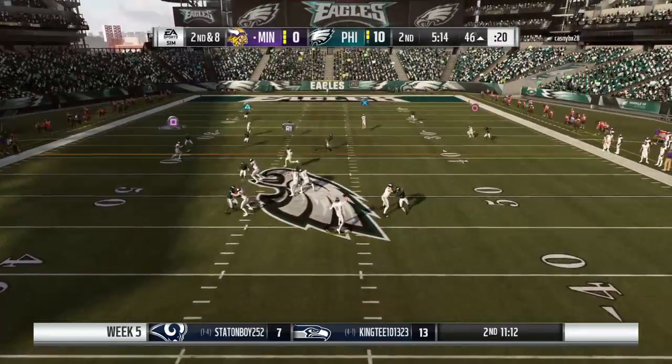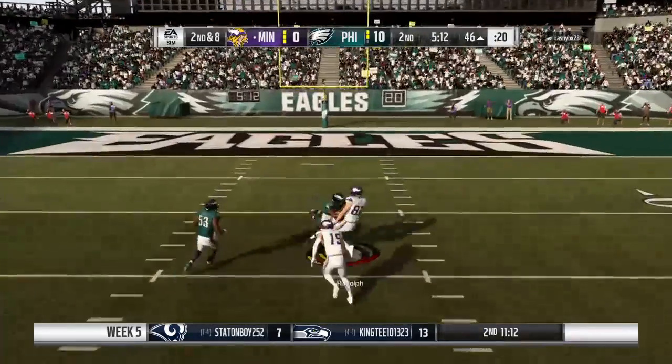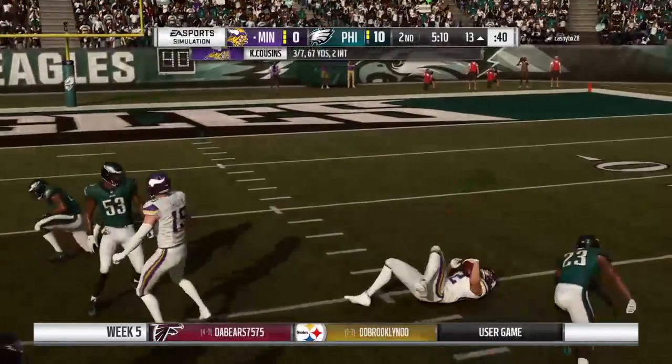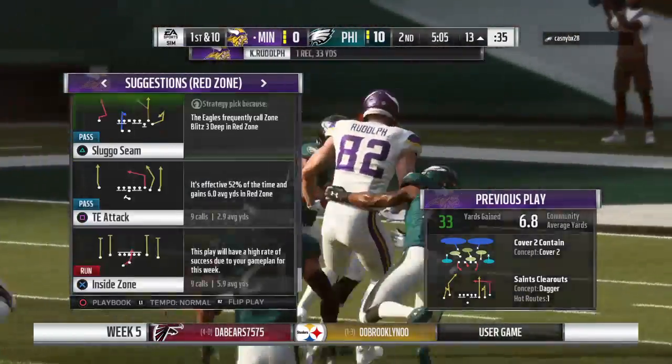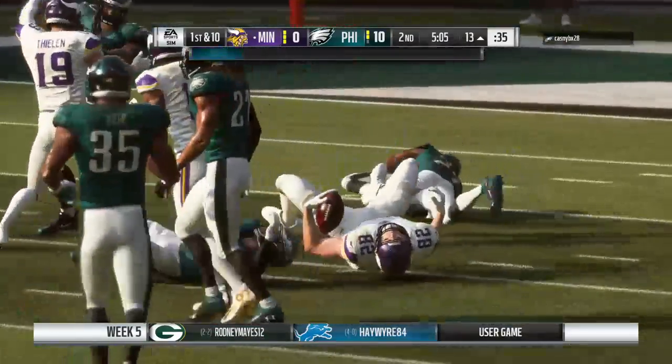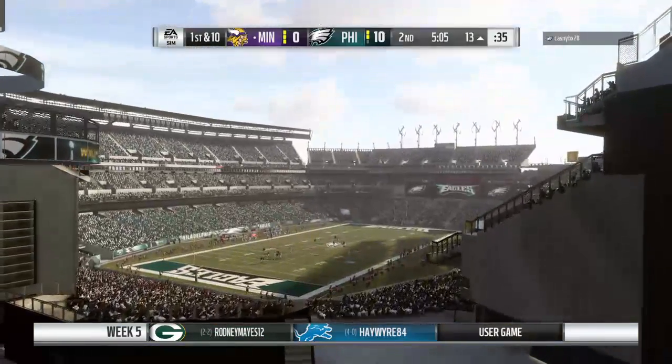Throwing, Cousins. He's going to fire one deep middle. This is caught inside the 15, and he gets this one all the way down inside the 15. A very nice pickup of 33 yards.